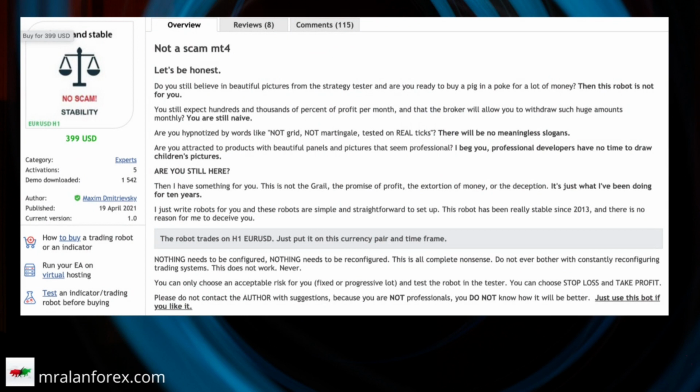It doesn't say too much about the trading robot itself, but there's just a lot of rhetoric, which I found quite entertaining. The last line reads, "Please do not contact the author with suggestions because you are not professionals. You do not know it better. Just use this bot if you like it." It sounds arrogant, and I know what he's saying, and there's some truth to it. I personally wouldn't have put it that way, but hey, he knows best. He's getting a load of sales. Generally, reviews also have been positive as far as I can see.